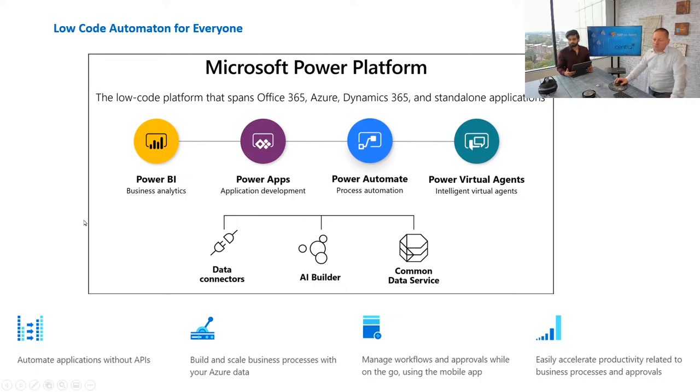So for example, on the screen, we have Power Apps, which is for mobile and web business apps. We have Power Automate for plug-and-play robotic process automation. We have PVA, Power Virtual Agents, for low-code chatbots. We'll see all of these in action later on. And there are over 100 connectors with cloud and legacy systems, and they're all integrated with AI services.